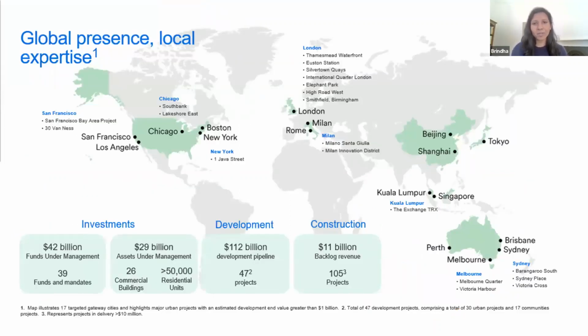So this is just a little bit of a placeholder slide to show you guys where our presence really is globally. Our head office is in Sydney, and that's where a lot of the projects in New South Wales that you would have perhaps come across exist. Barangaroo is one of our bigger ones, and we did some work at Darling Harbour that's completed now. What we've got at the moment that we're working through are Sydney Place and Victoria Cross.